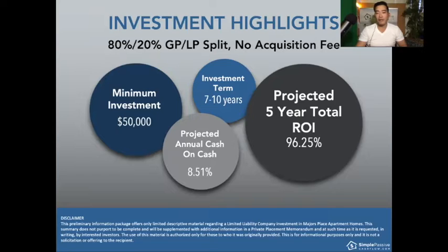Minimum investment is $50,000. We're taking accredited and non-accredited investors with a pre-existing relationship who are sophisticated. The investment term is going to be a little longer than what you're used to seeing because it is a newer build. Projected annual cash-on-cash return is 8.51 and projected 5-year total return is 96.25, which is pretty much right in line with a lot of the other deals. So that's why I jumped in.